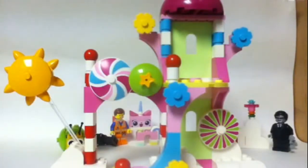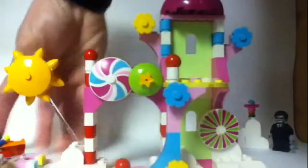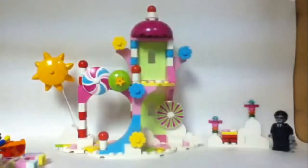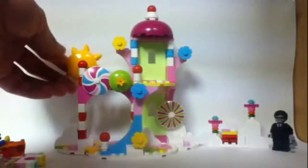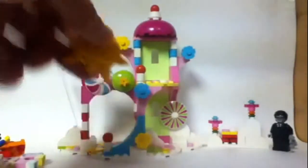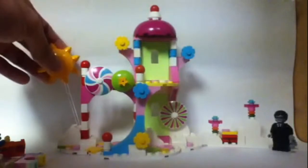I think this would be enjoyable for boys and for girls, especially when they see the Lego movie. It's just a fun place to have. The sun is a relatively great and easy to build MOC. I didn't expect it to be such a cool thing, but it really is. And if you take the sun off, you can see on the inside how that's made. And it's very clever how they made all the angles for the sun rays to fit well onto the piece.